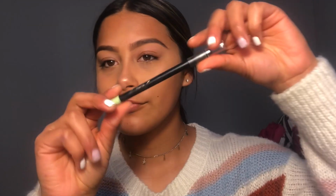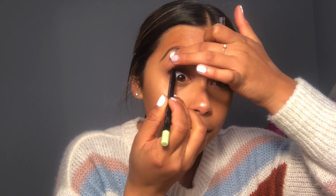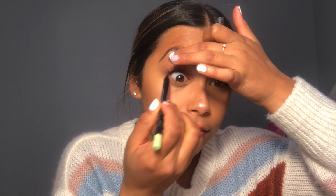And I'm going to be taking my Pixie Endless Silky Eye Pen eyeliner, and you can honestly get this anywhere. I get mine from Target, and I put it in my waterline, and a lot of people don't know this, but when you put the eyeliner in the waterline, it makes your lashes look a lot more full, and I've been doing this for many years, so I'm really used to it, and a lot of people find it weird, but it is the best.